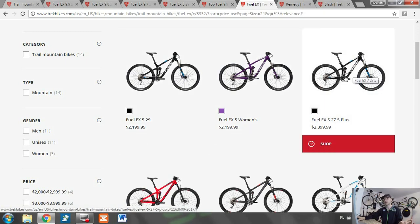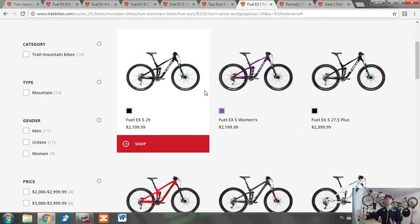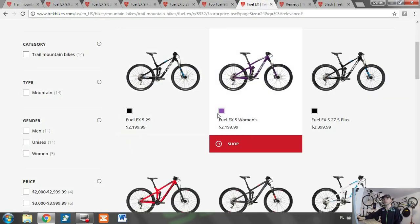Maybe some MTB marathons if I wanted to go sometimes, but if I was shooting for performance, that would be top Fuel. This is a cross-country, full suspension bike, and it fits there. So Fuel EX is just in the middle. I would say amateur riding. And that's pretty much what I could help you with here.